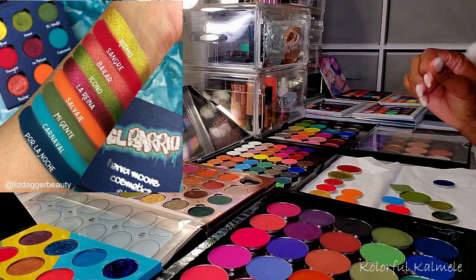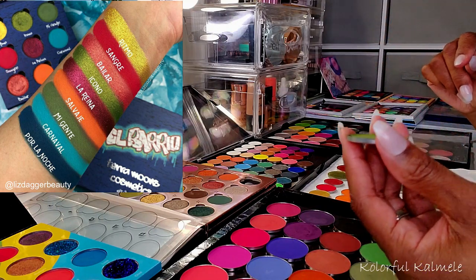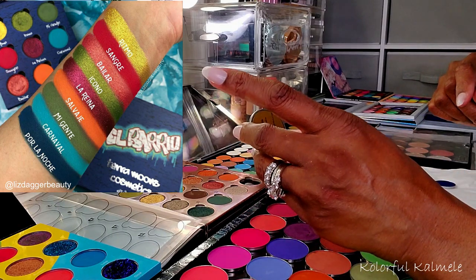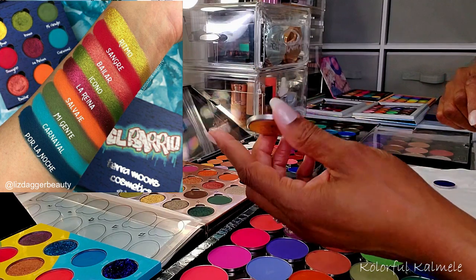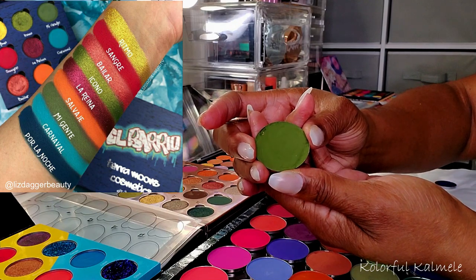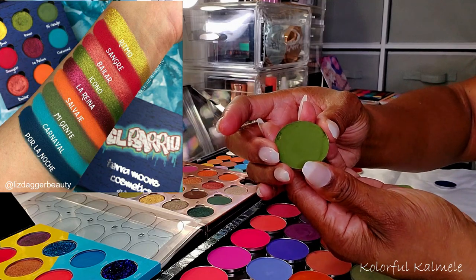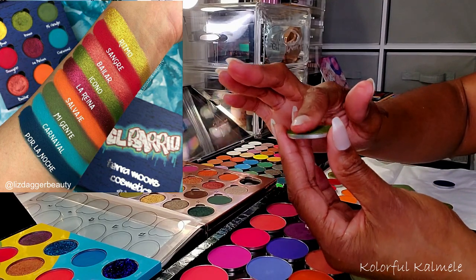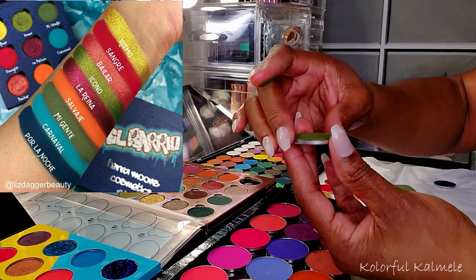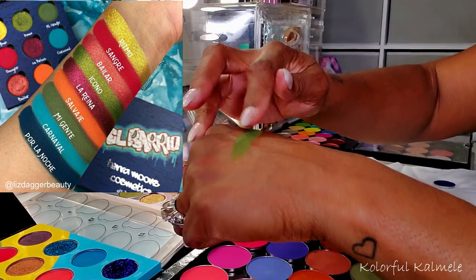Now, that matte green, the first one that I pulled, the color I'm trying to dupe is Mi Gente. The first one I pulled is Armadillo from Klarity. And you guys, I love the colors that Klarity has for their shadows, but they're so freaking soft. I've had so many of the Klarity singles break on me that I said, even though they're gorgeous, I'm not going to buy any more because they're just too soft for me. Because I keep buying them and losing them because they break.